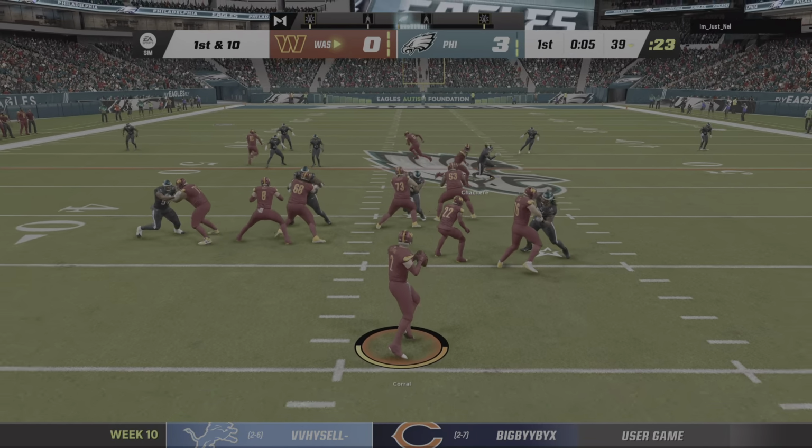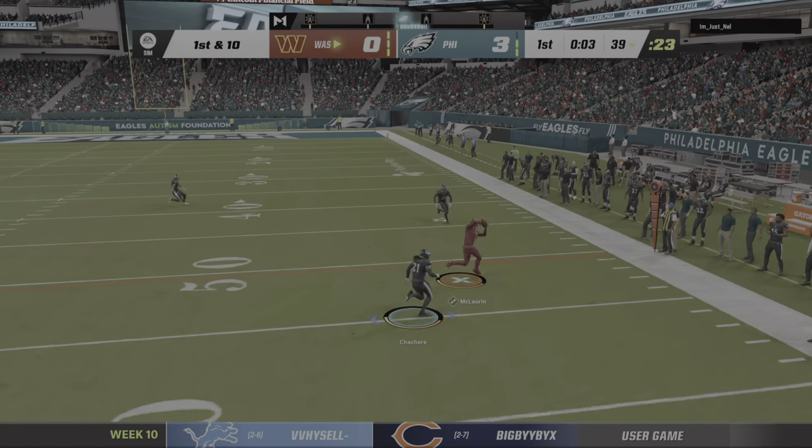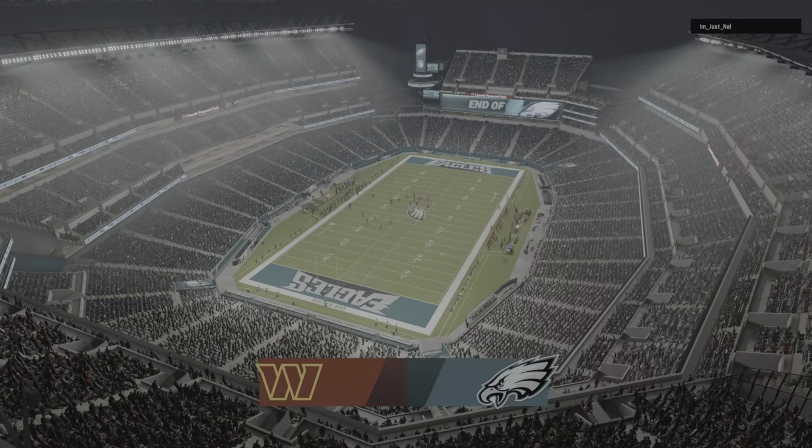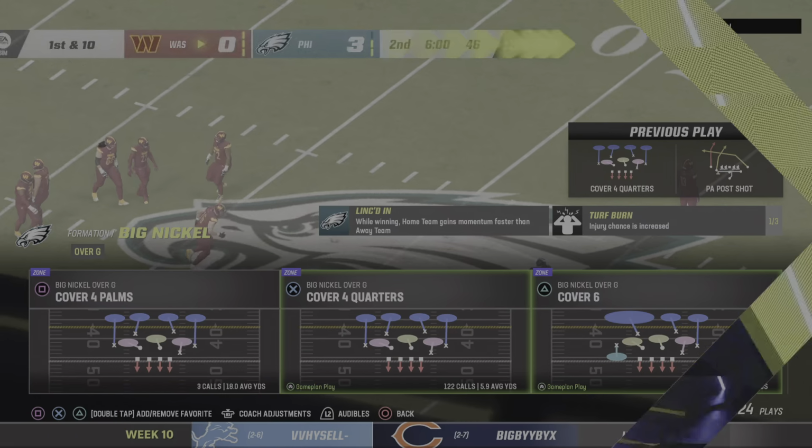Switching it up, Corral going to throw here. That's complete. Terry McLaurin with it. And he'll be taken down as that will take us to the end of the first quarter.